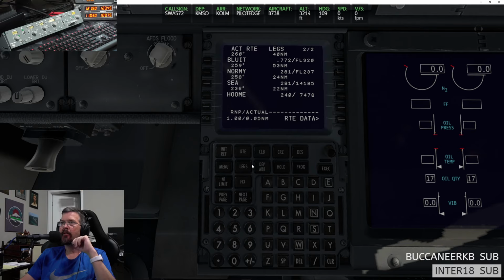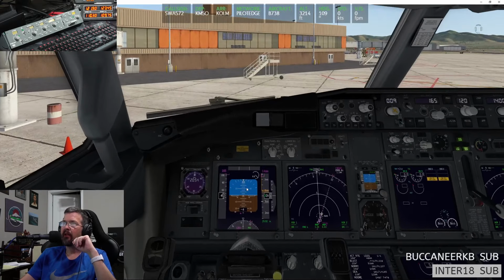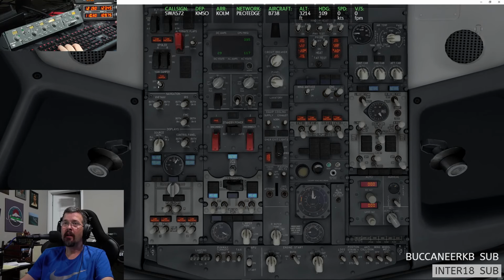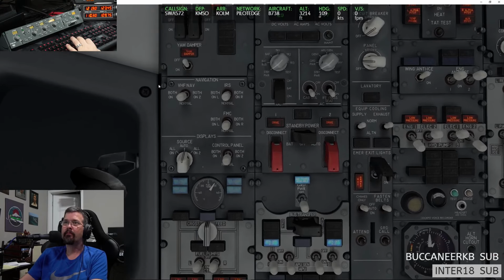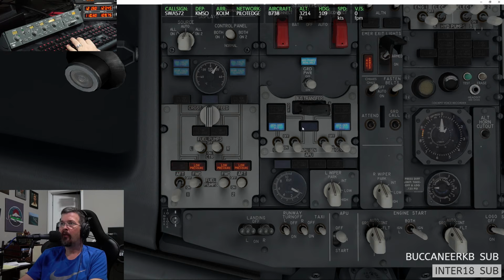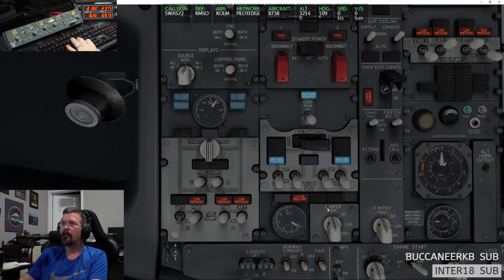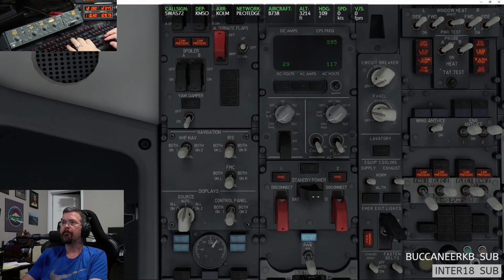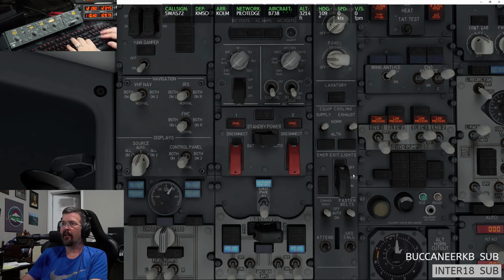Okay. I think we're good. All right, let's turn on the yaw damper. And we'll turn on the aft fuel pump and we'll get the APU going. Emergency exit lights.